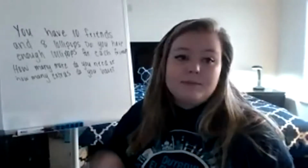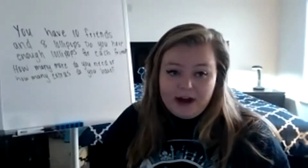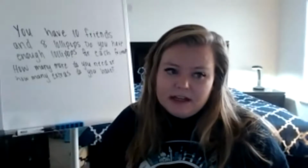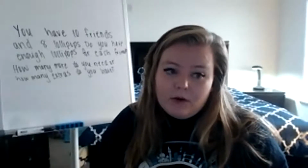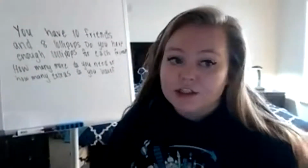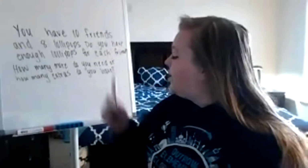So our practice problem is this. You have 10 friends and 8 lollipops. Do you have enough lollipops for each friend? How many more do you need, or how many extras do you have? And we need to solve it with pictures, numbers, and words. So what I'm going to do is I'm going to draw pictures first to help me solve this. So I have 10 friends.